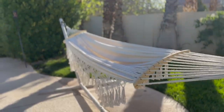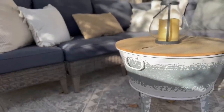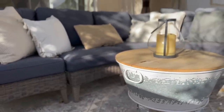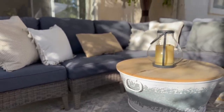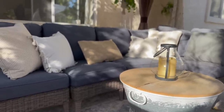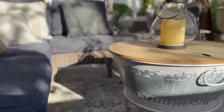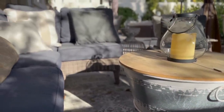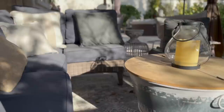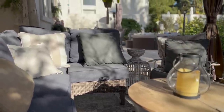A hammock is definitely a must when the weather starts to warm up and you can just sit back here and relax. And I found that hammock online. And then I have another little seating area over here, and I found this sectional at Lowe's. And then I just added a little end table over here in the center, and I did find that online. And then just adding a few throw pillows to make it extra comfortable.